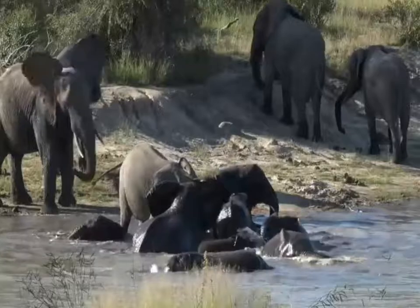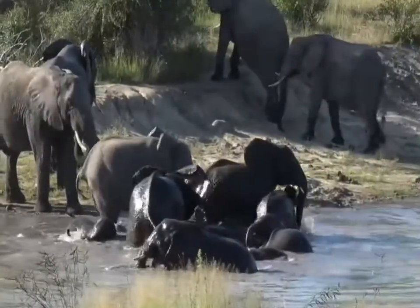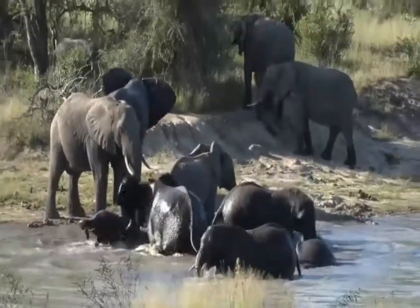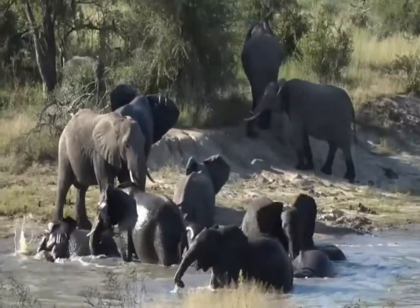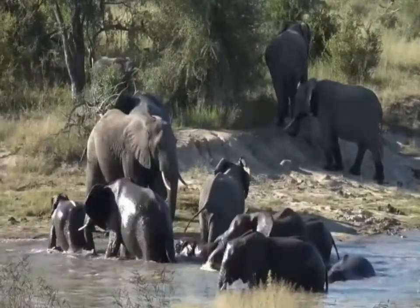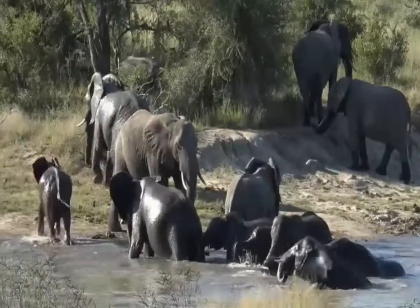Oh, they're just having the best time. And I think, can you see that cow who just shook her head there at them? I think she's saying, come on, kids, it's time to get out the water now. And I don't think they care. They just want to play. They're having the best time.